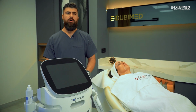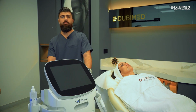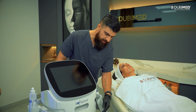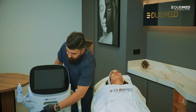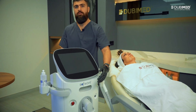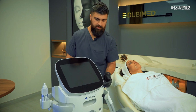So now I want to show you how to set up the machine for the treatment. The first thing, there is a power button just below the machine that you have to make sure is on. Then you can turn on the machine by this key. This would be your safety key. Make sure it's not pushed inside. In case of emergency, you can push this in, so automatically the power is going to cut.